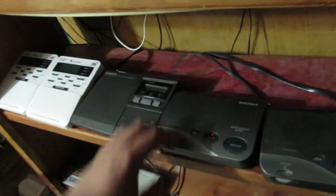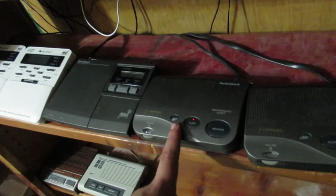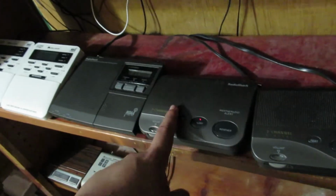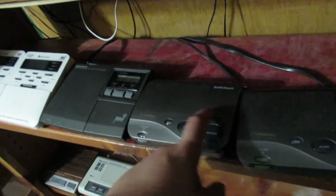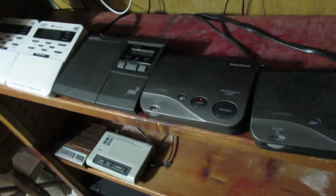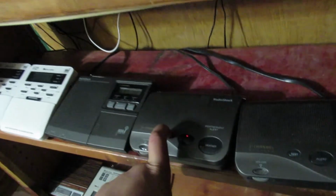So yeah, if you want to learn more about this, then check out the Radios in Depth episode I did on this. In fact, this was the first radio I ever did a Radios in Depth episode on. So, yeah. Anyways, with that being said, here we go with the siren. The siren test.